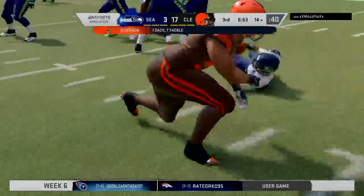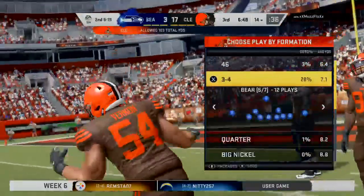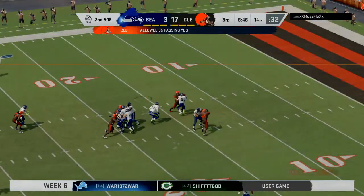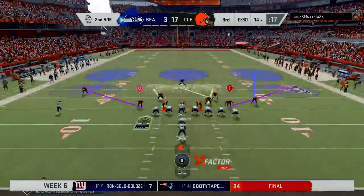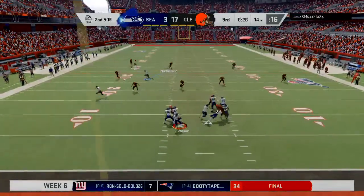Pressure comes, and Wilson's going to go down. Olivier Vernon in there to get him, and that is sack number 6 now for him on the year. And they need to work to at least get some of this yardage back after the sack. 2nd and 19. To throw is Wilson.